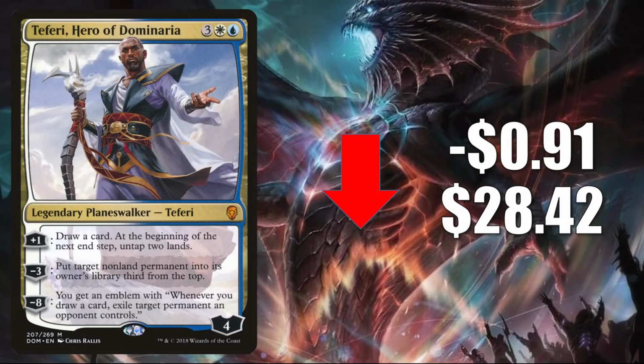Number 4, Teferi, Hero of Dominaria, goes down 91 cents to $28.42. This card spiked not too long ago. It's been coming down slowly, trying to find its price point. Still sees play in Azorius Control, Jeskai Fire Super Friends, and more in the Pioneer format. Sees Modern play in Bant Snowblade and more there too.